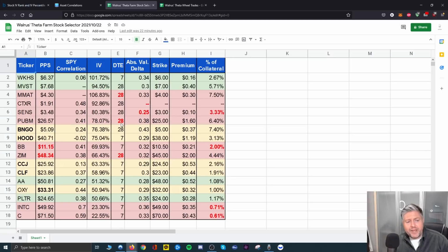Pubmatic, I didn't like waiting 28 days on this one. The chart looked like crap, partially because of the Snapchat earnings killing all of the advertisers, so that was my decision there. BlackBerry, I ruled it out because of the share price. It recently peaked and it was still coming off the peak, and it just looked like it was too expensive to buy into right now.